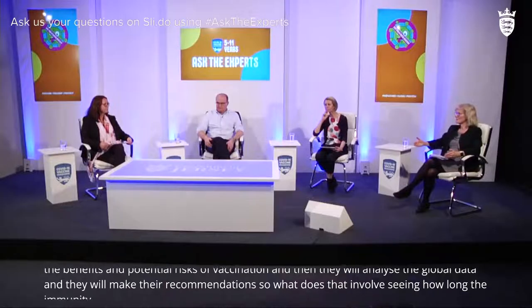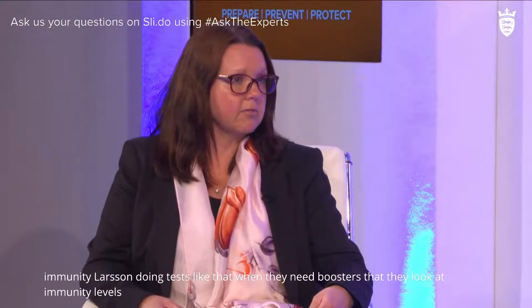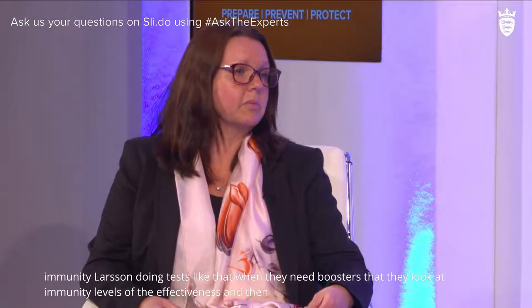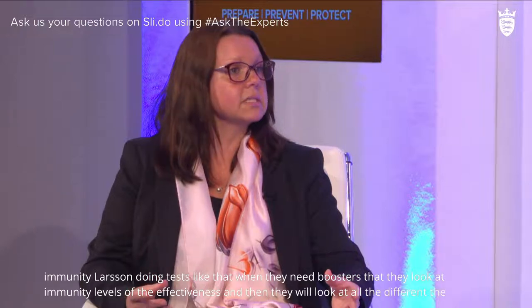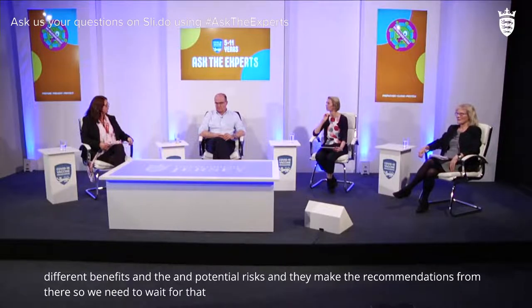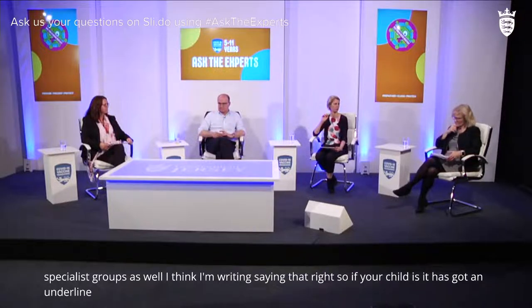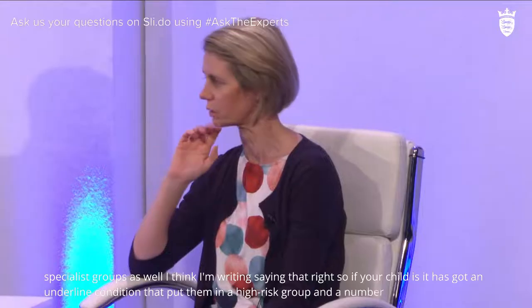So does that involve seeing how long their immunity lasts and doing tests like that to see when they need boosters? They'll look at immunity levels, the effectiveness, and then they'll look at all the different benefits and potential risks, and then they make their recommendations from there. So we need to wait for that. And I think they are offering boosters for kids in special risk groups as well. If your child has got an underlying condition that puts them in a higher risk group, and there's a number of conditions that cause that, I think there's a booster being proposed. Yeah, I think I'm right.